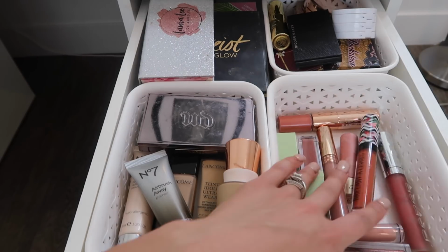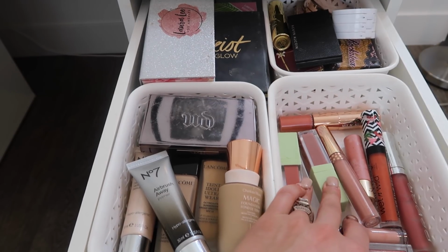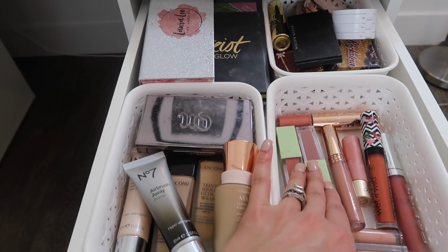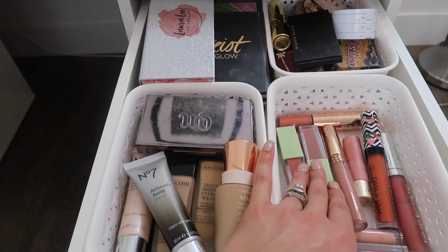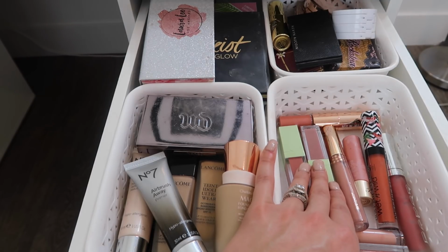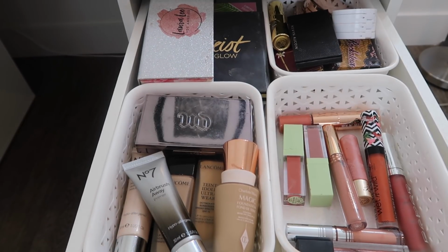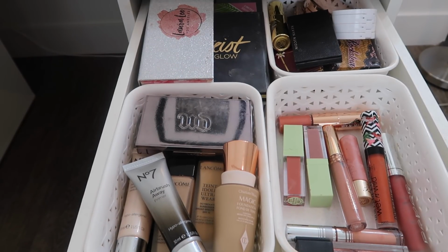Like I said, I didn't switch out any of the lip products because I barely wore them. I still need to test out the Pixie lipsticks a little bit more. I actually just got a bunch of new lip products from CoverGirl too that I'll be sharing soon, some of my favorite shades and stuff. And then everything else are products I haven't used in a really long time that are either my favorites or I'm not sure about.